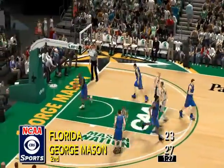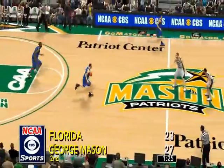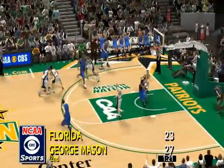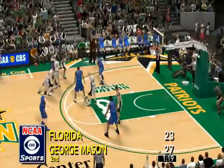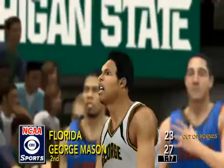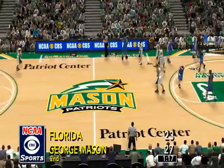Shooting 100% in the quarter. They've made them all, taking full advantage at the line. Well, it's a nice job of really making the most of their opportunities. So it's Florida now. 4-point game. And that's out of bounds. Florida will retain possession. And Florida making a change here.